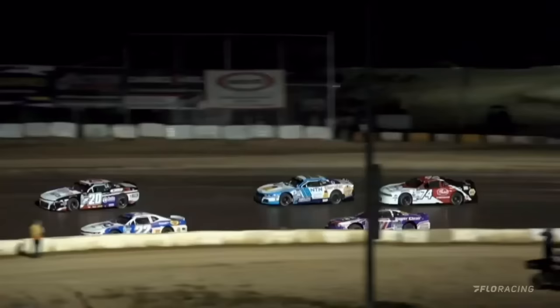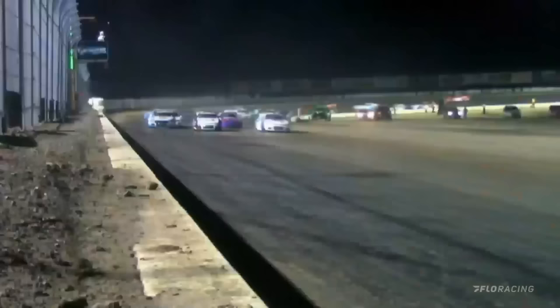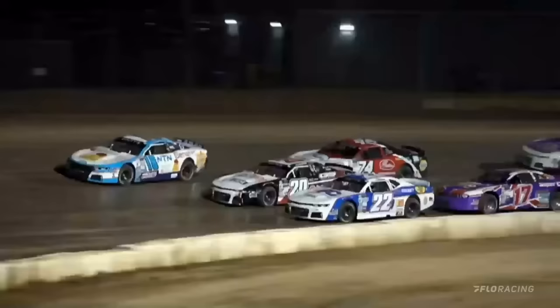Stuart Friesen works to the inside of three cars. Make it now to his outside as they're four wide. Dave Bailey tried to stick a nose in there. They come down the front stretch and complete the first lap. It's wild. Three wide in the front.